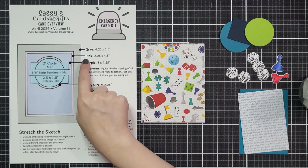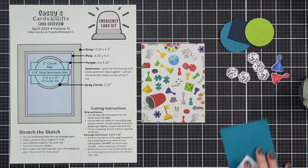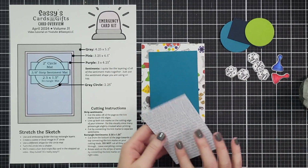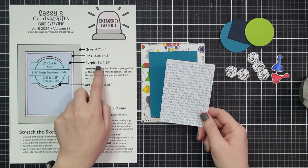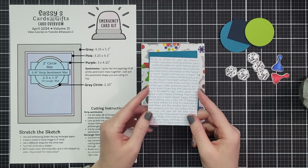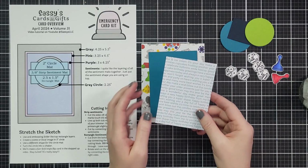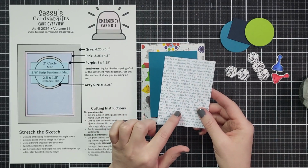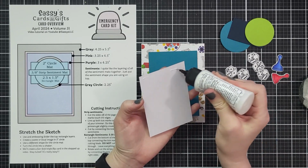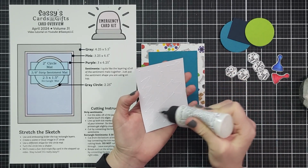Next, I have 2 layers here. I have this pink matte layer that's 3 1/4 by 4 1/2, and I have cut mine out of some teal cardstock. And then I have more pattern paper that is 3 by 4 1/4. And I love that that means I can take a piece of 6 by 6 and cut it in half and get 2 cards out of it. This is from My Favorite Things, and I don't think they sell it anymore, but they do have a birthday background stamp, like a text stamp, that looks really similar.